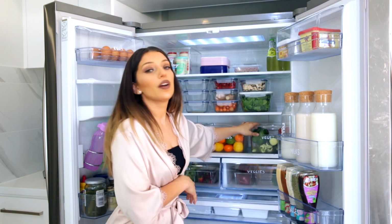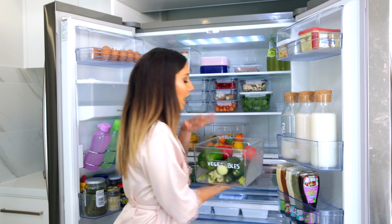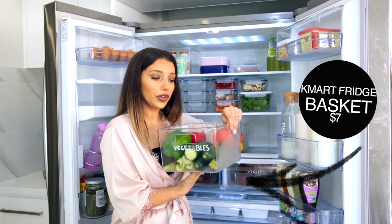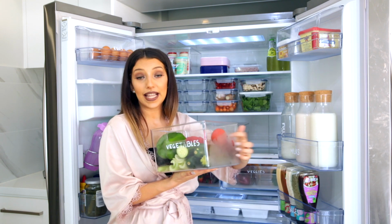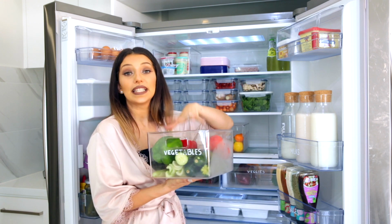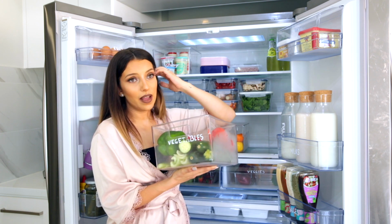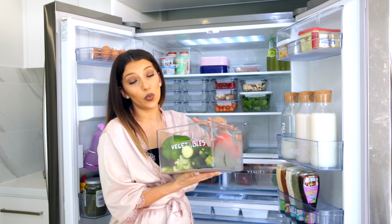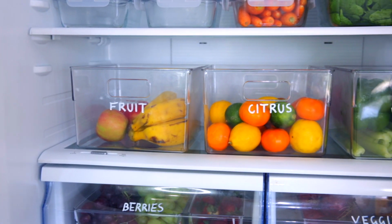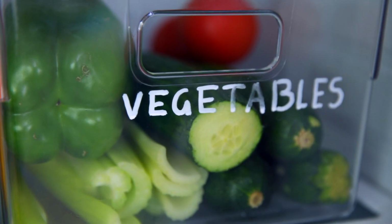Okay, so moving on forward, because I know this video is getting so long, you guys, are my vegetable containers. These are the handled baskets from Kmart. I think they're about $5 or $7 each, so they're a good price, and they're that clear plastic polycarbonate, which I love because it makes everything look cohesive and you can see exactly what's inside. I have shoved a lot more into this particular container, so this is one where having a drainer in the bottom would really come in handy. But I do love the fact that you can really see what's inside, and when something does start to near its expiration date, you can see very clearly that it needs to come out.